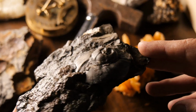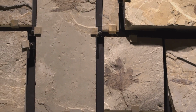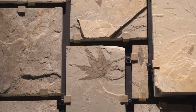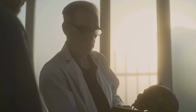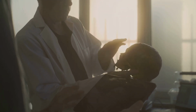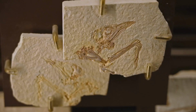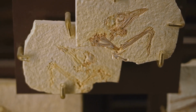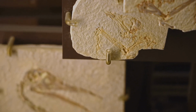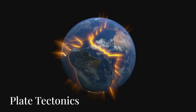Let's start with fossil evidence. Fossils are the preserved remains or traces of ancient organisms that lived on Earth millions of years ago. By studying fossils, scientists can learn about the plants and animals that lived in the past and how they have changed over time. For example, by examining the fossil record, scientists have been able to trace the evolution of species and understand how life on Earth has evolved.